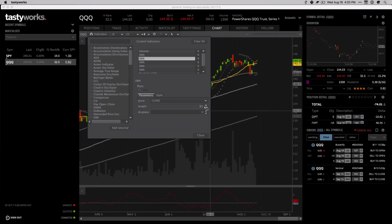In fact, let me just reduce this. As you can see, it flattens out a bit. But let's keep it at the 21 for the time being. And we have the 200-day moving average as well, which is a solid gray. I have made that a width of 4, so you can see it's much thicker.